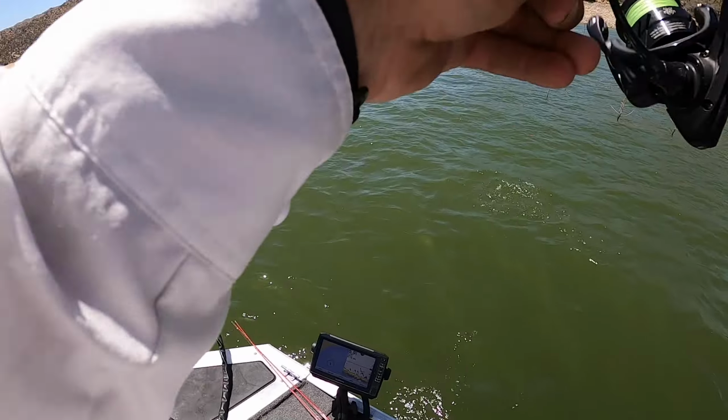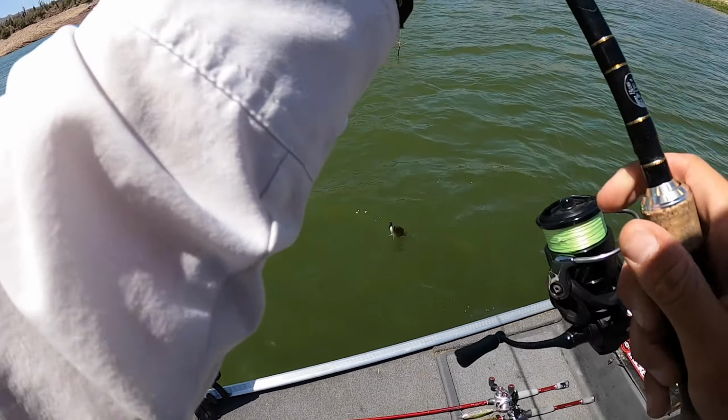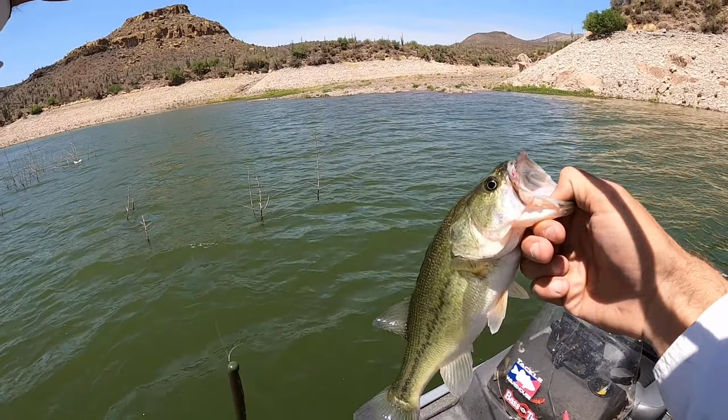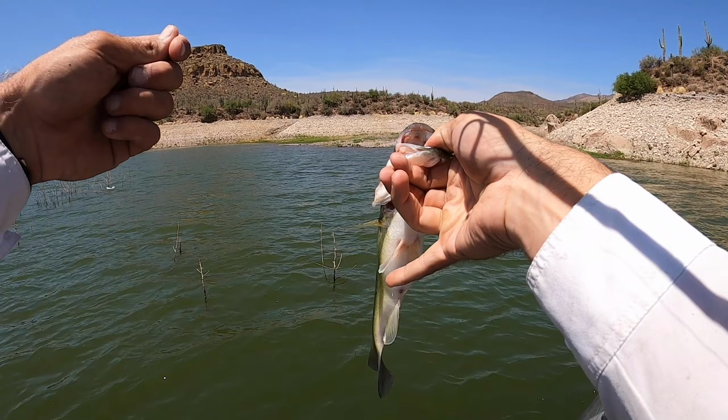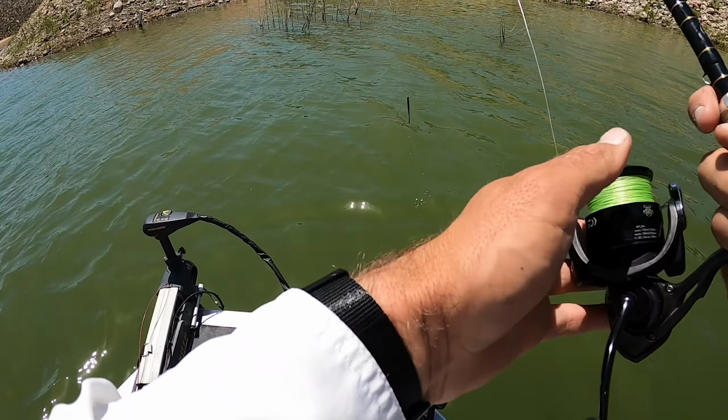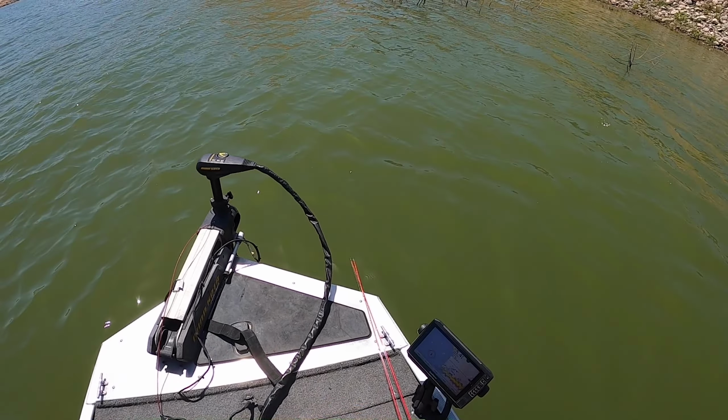We got a good one here. Not that big, not that big. Fish nonetheless though. Oh, on the old shaky head. Popped right out. Little guy. Man, small. Let's see if we can get back in there and catch him.